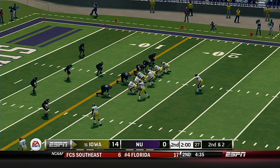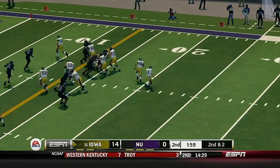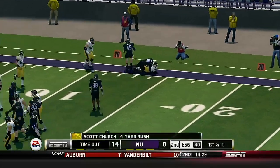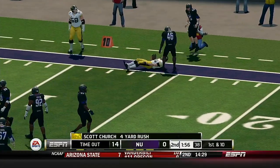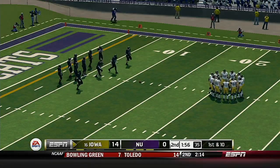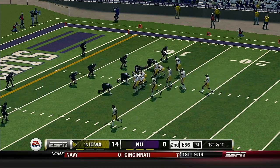Here we go. Line 80. He gets out to about the 12-yard line. They've obviously found a formula for moving the ball against this defense. Let's see if any adjustments are made before their backs are really against the wall. This is the eighth play of this drive.